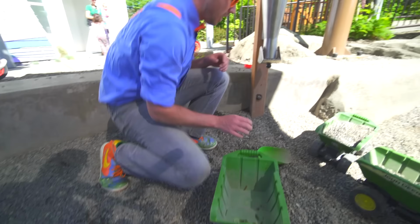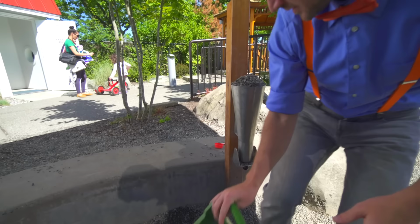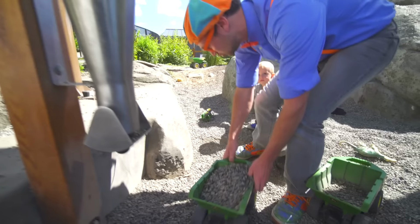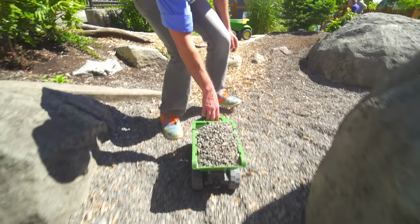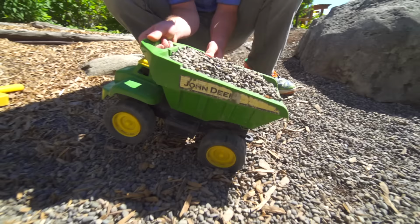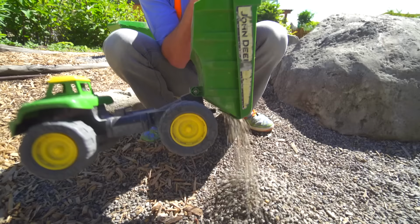This looks like the area where you get to load up the dump truck. Watch! Okay, load it up! Here we go! Whoa! Oh, hello! This looks like the perfect place to dump all of this rock. Ready? Beep, beep, beep. Rah, so heavy! Whoa! Wow! That was a big load in the back of the dump truck.